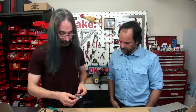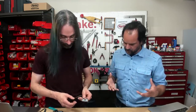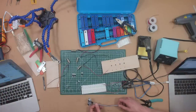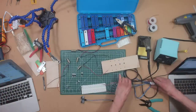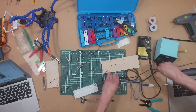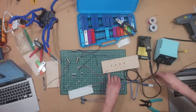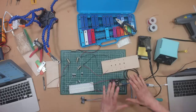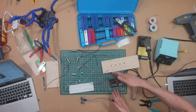Okay, so first thing, we're going to get this plugged in, make sure that it's working. I will watch and learn as you put this together. Okay, so we've already got a little bit of pre-work done here. Let me see if I can get this more into frame. Is that going to be stable? I think so. Okay, so we've already got our microcontroller plugged into our breadboard.